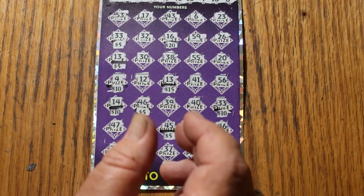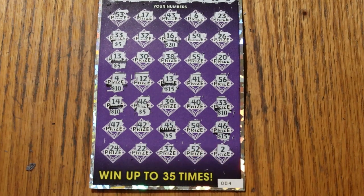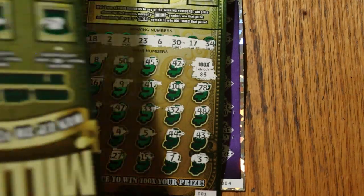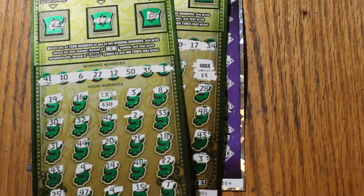Wow, what a session. Boy, been a long time. It's been a minute since we had anything like this happen. So we got 100 there, 500 there, and 30. 630 back, 490 profit. My math is off here.